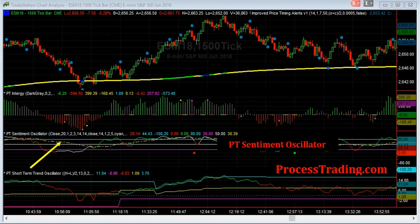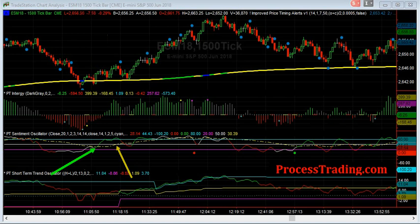That all important PT sentiment oscillator barely made it below the midline and it starts to turn up. Then the momentum line crosses the sentiment line and it crosses the midline and it turns green. We've got bullish momentum for sure.